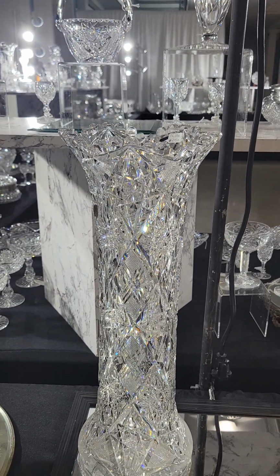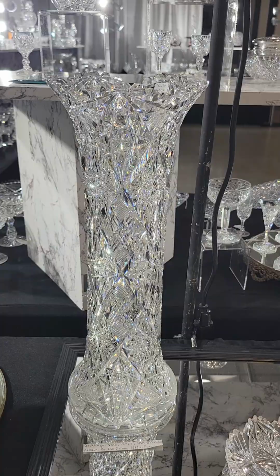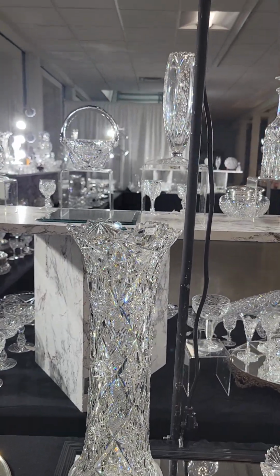It's an 18-inch tall vase in Elfrida by Dorflinger, shown in the Feller book. Nice quality glass, great cutting, and it's $24.95.